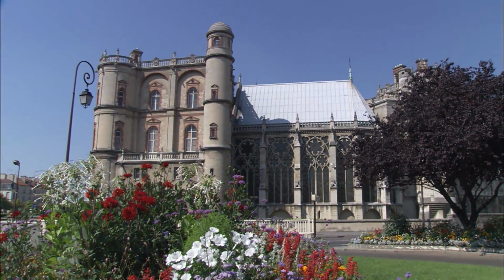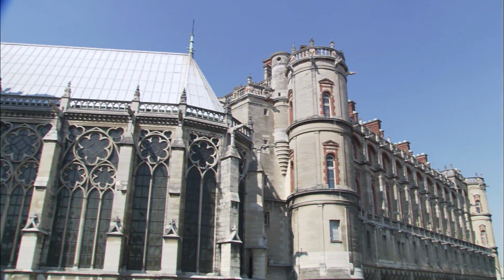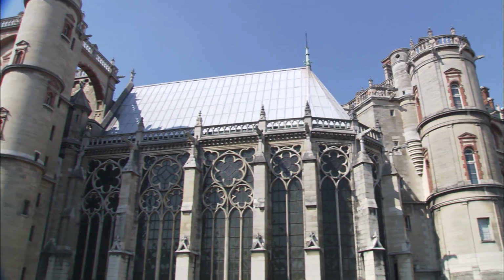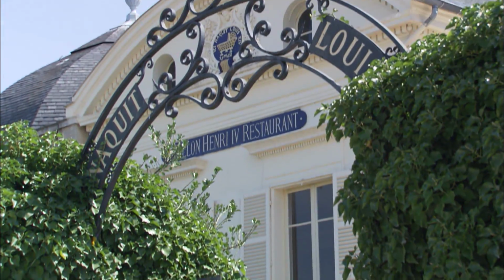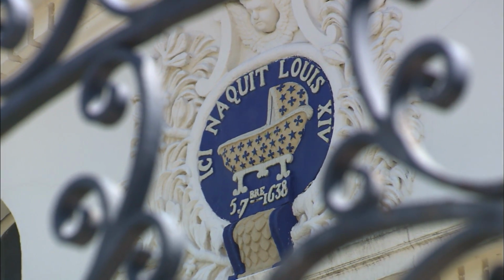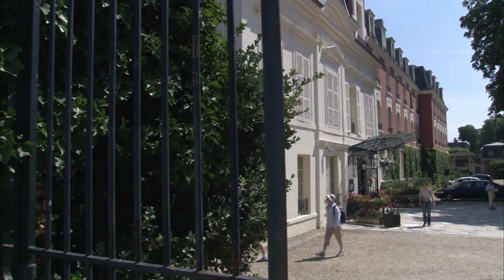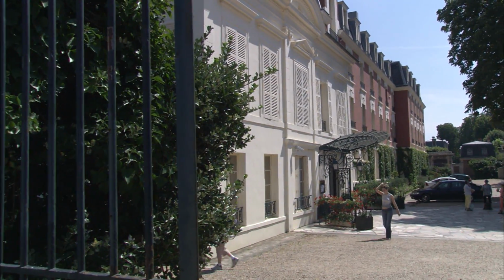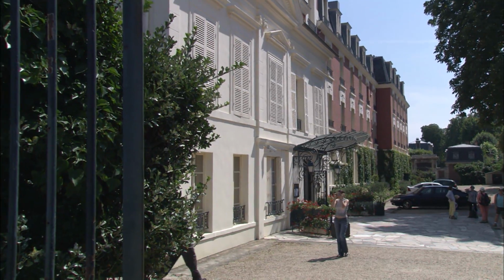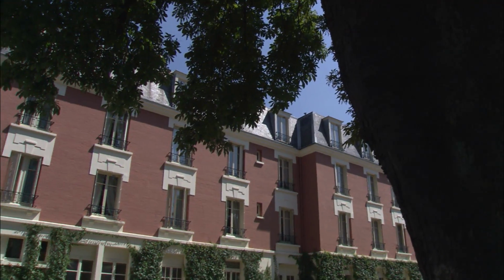Since the 12th century, the various chateaux and chapels erected at Saint-Germain have served as a royal residence, a military prison, a museum, and most recently, a hotel. But Saint-Germain is most famous as the birthplace of the Sun King Louis XIV, who was born in the Chateau Neuf in 1638. A young Mary Stuart also lived there for 10 years until she married Francois II in 1558.